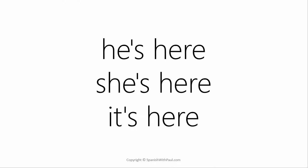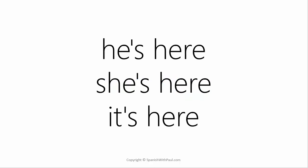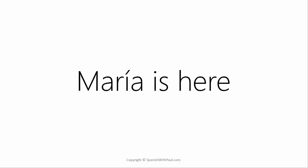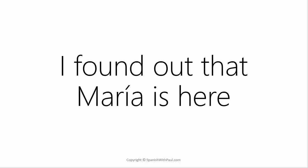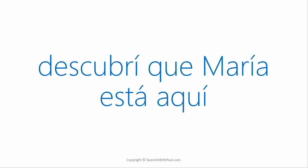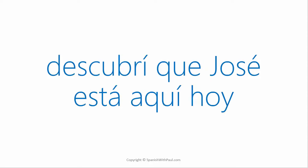He's here, she's here, and it's here is all expressed with está aquí. So está aquí means he, she, or it is here. We can also add a name such as Maria is here. This will become Maria está aquí. How would you say, I found out that Maria is here? Descubrí que María está aquí. I found out that Jose is here today. Descubrí que José está aquí hoy.